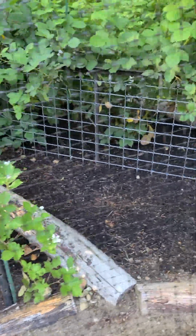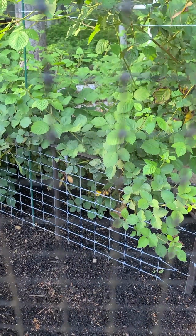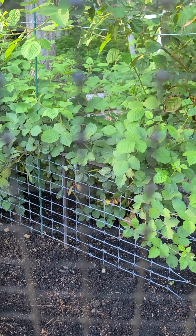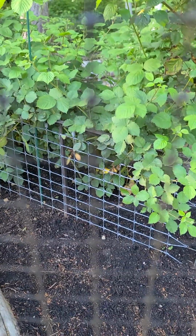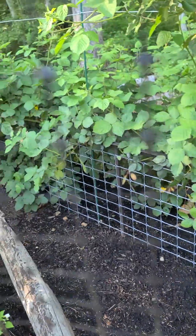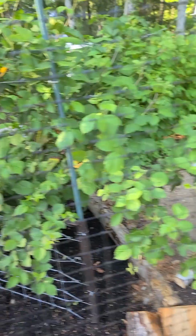Hopefully it comes back. This is either a thornless Triple Crown or a Navajo. Can't remember now. We lost the label. It's a semi-erect, so you barely have to trellis it. It's gonna get really heavy with berries. The flowers are just budding.